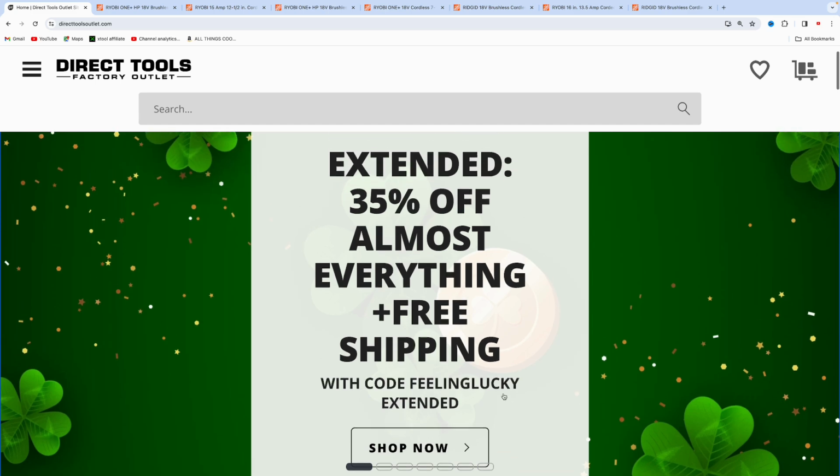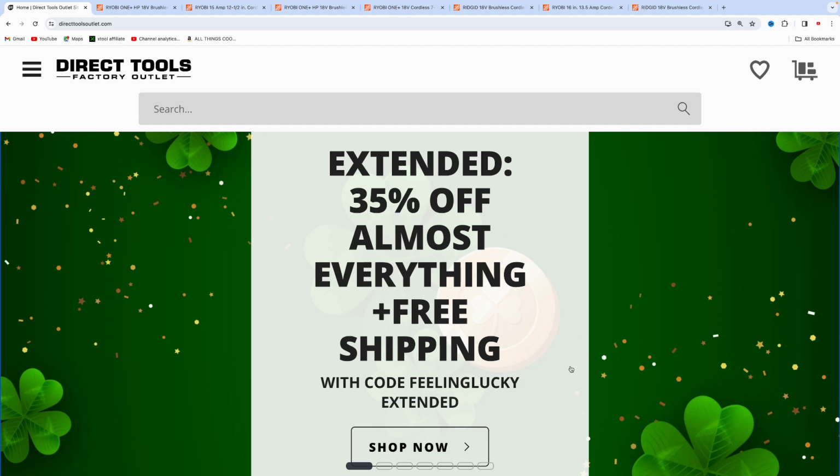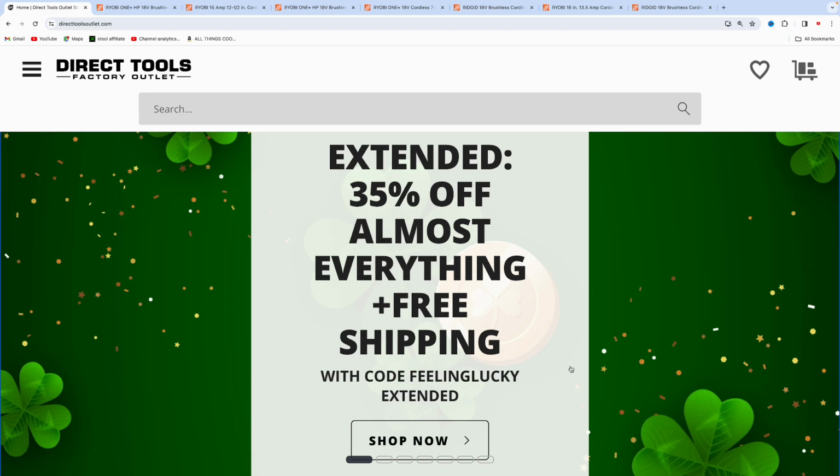So you guys know I'm always searching for the best tool deals. One of the places that I frequently check is Direct Tools Factory Outlet. And currently they extended one of their sales. It started yesterday. It was supposed to be a day only, but they extended it. So I wanted to make you guys aware of it. Currently right now, they're doing 35% off almost everything plus free shipping. So shipping alone is usually a flat rate of $14.99.